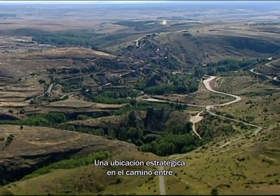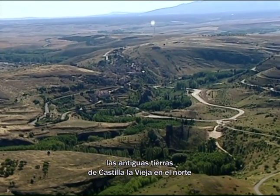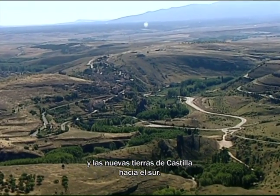The strategic location on the road between the old lands of Old Castile in the north and the new lands of Castile to the south.